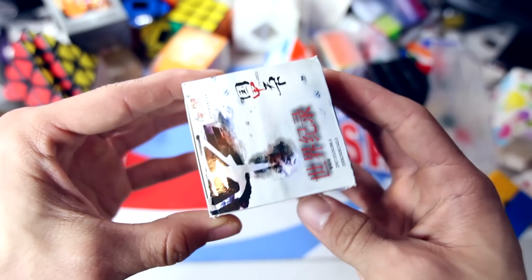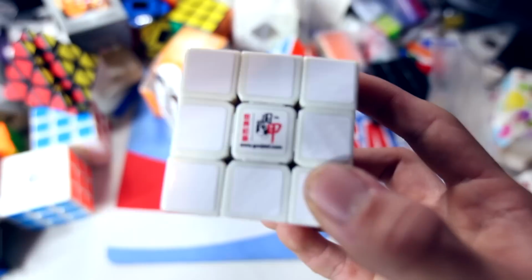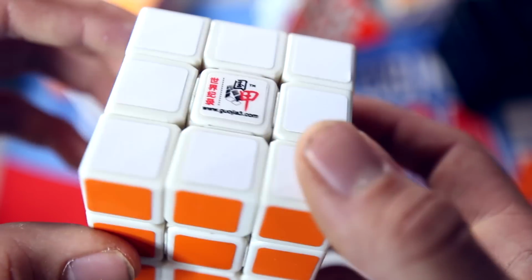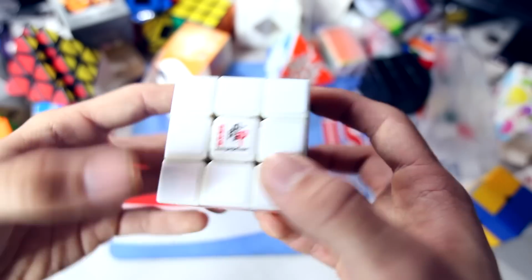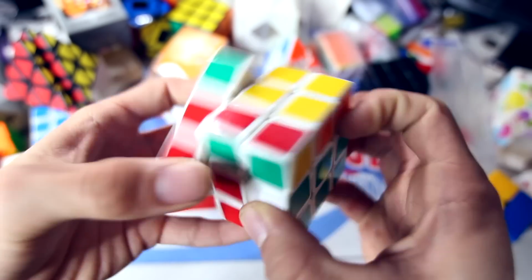And also here, next up, we have a Gojia or Alpha puzzle. I'm not sure which version or which type of puzzle this is, but as you can see, zoom in there a little bit, Gojia3.com, and it has a different logo on it than a lot I've seen. So that's pretty cool. And let's get into first turns. That thing turns, wow, that turns really, really good.